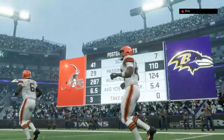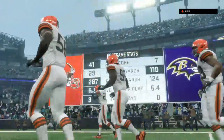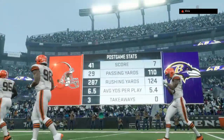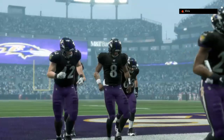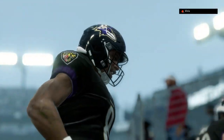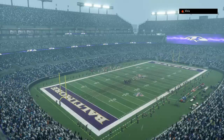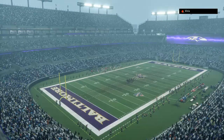So for the Browns, they're on a nice early roll as they move to 3-1 with a win here. And they'll get another road test next week as they have to go to Santa Clara to take on the 49ers. Meanwhile, for the Ravens, they'll fall back to 500 at 2-2. And they'll try to rebound next week as they head to Heinz Field to take on the Steelers.